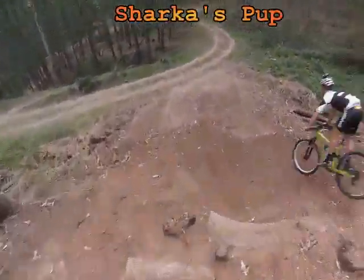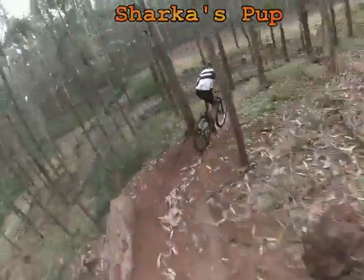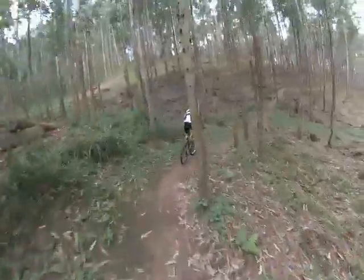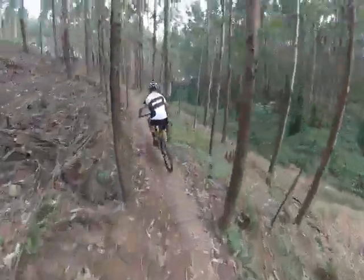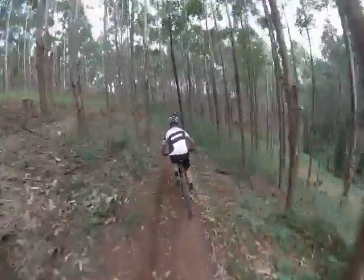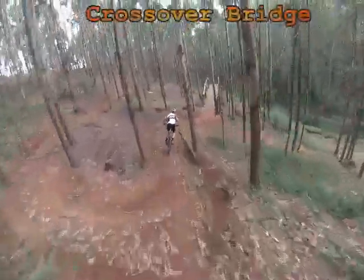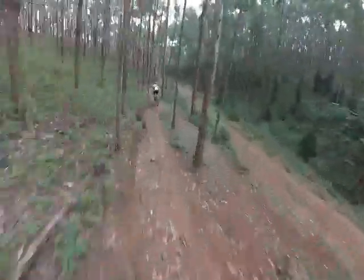This is the B line. Hilton took the A line there. Good opportunity to overtake. Nice going, Hilton. This is a section that I was using the Masters. It's a crossover bridge. Obviously just be cautious here. Got quite a big drop off the other side.